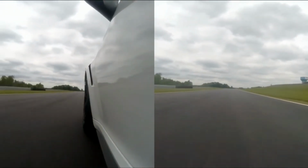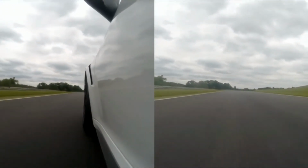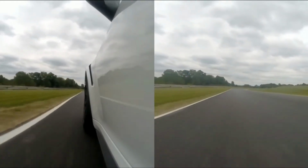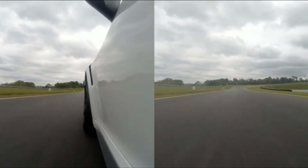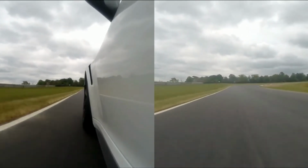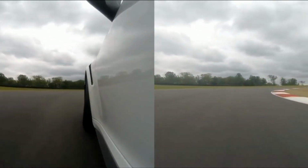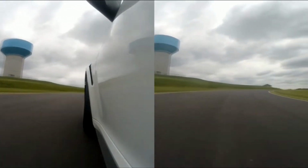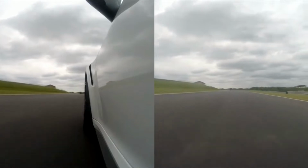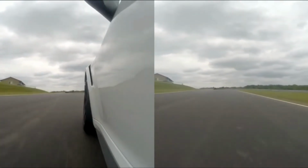Alright, we're coming down to one of the fastest turns on the track. Turn 16, take all of that curb. Hard brake, hard brake. The mistake most people make, they come in here way too fast. Put it to the floor and keep it there. Come up the middle of the track. Look for the apex on the left.